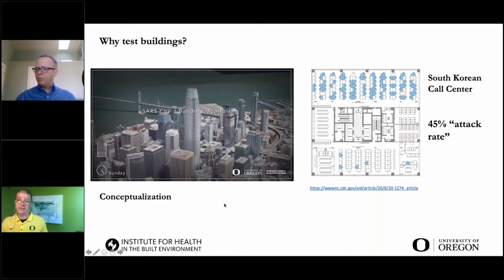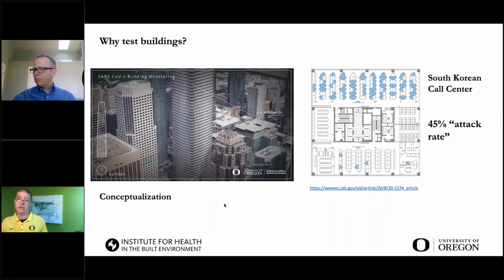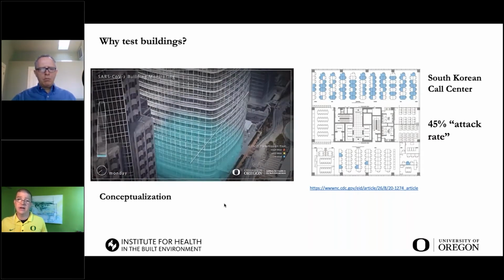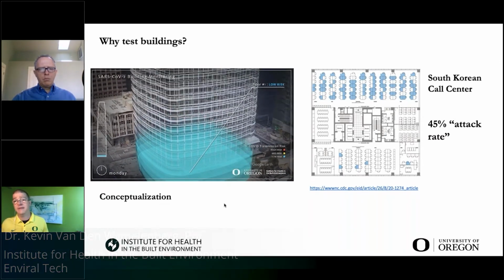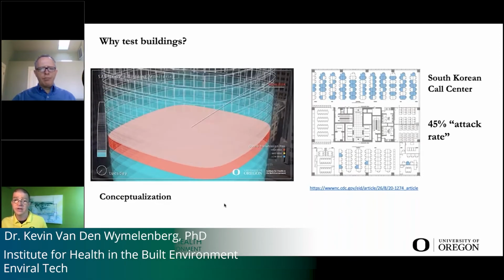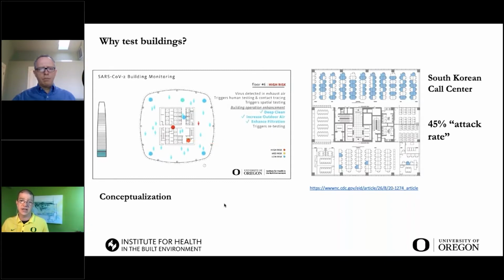So why test buildings? The image on the right is of the call center in Korea, again, published late March, early April, and it showed an attack rate of 45% on the floor. So almost half the people tested positive upon subsequent contact tracing. The image on the left is this concept that we could test buildings and implement controls to mitigate potential outbreaks or at least reduce the spikes through engineering controls, deep cleaning, and also focused human contact tracing and testing.